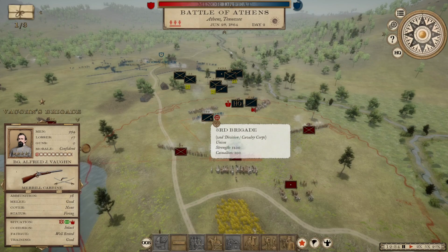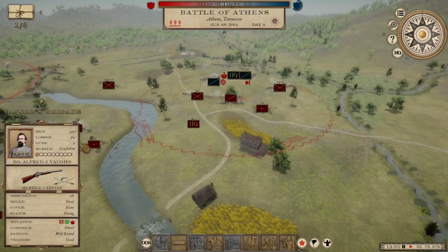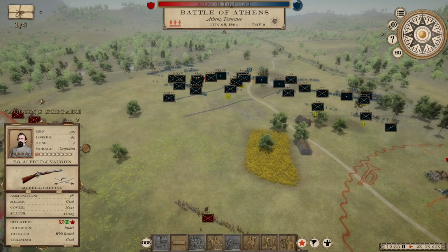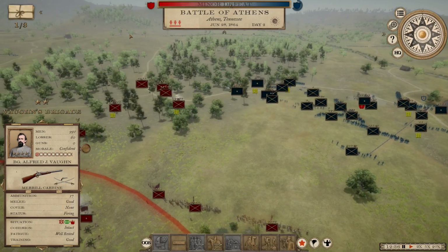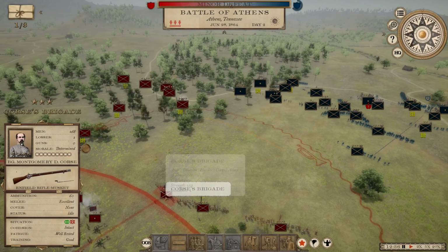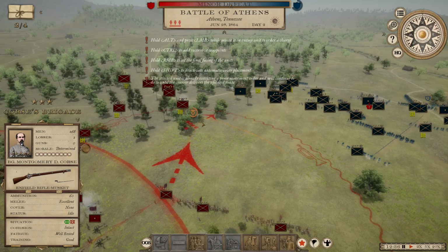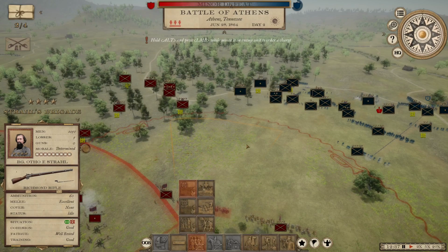All right, looks like they sent some cav out to face us down over here. Not a whole lot of good avenues of attack we've got here. I'm gonna have you come up right here. He's a smaller brigade, so we can use him on that line there.